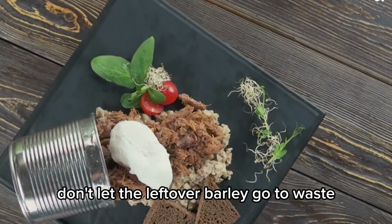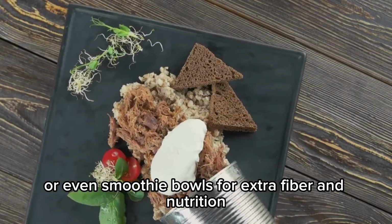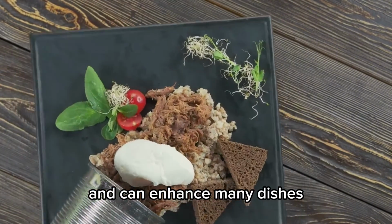Don't let the leftover barley go to waste. Add it to soups, salads, or even smoothie bowls for extra fiber and nutrition. Barley is incredibly versatile and can enhance many dishes.